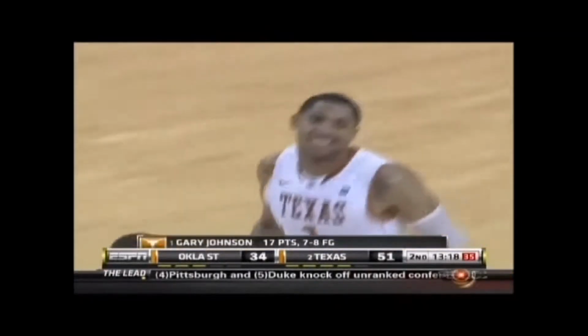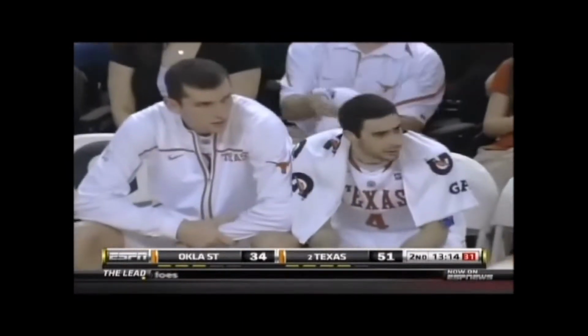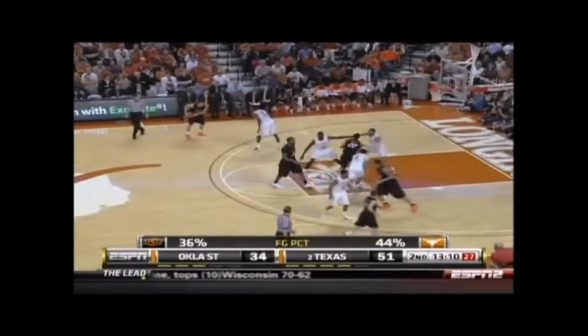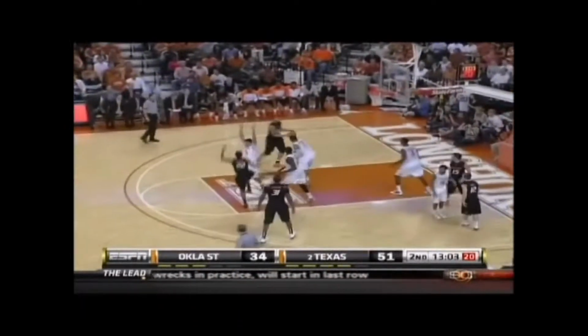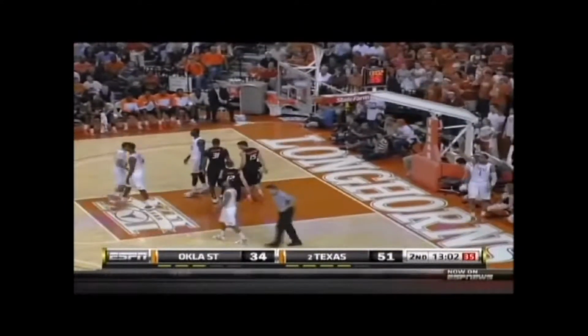He looks over at Rick Barnes and says, "Coach, I'm in the zone. Give me the ball." Looked like one of those accidentally on purpose jumpers. He's been working on that. Yeah. He's been working on that, Mark. Kel Brown inside to Marshall Moses, and a blocking foul called. That's going to go against Gary Johnson.